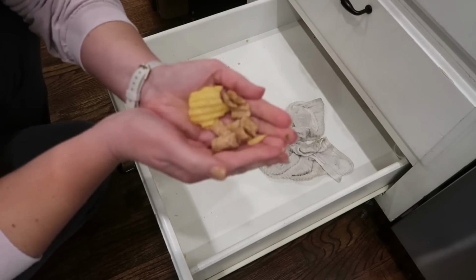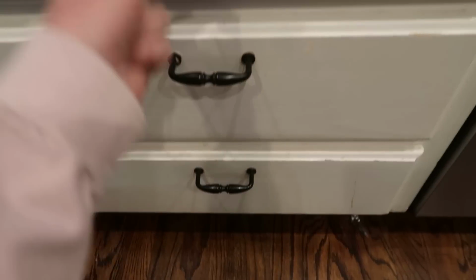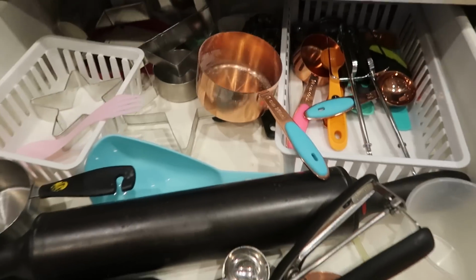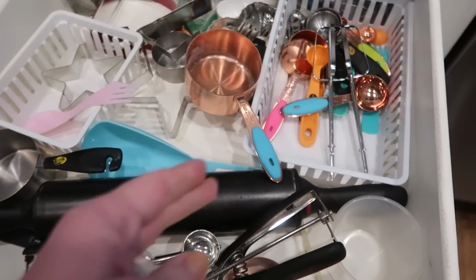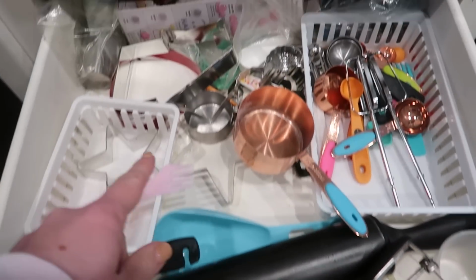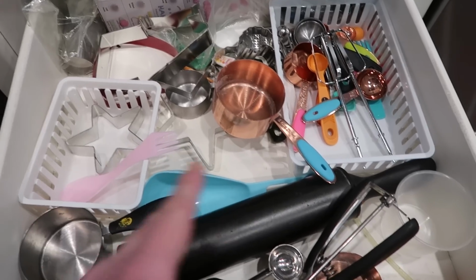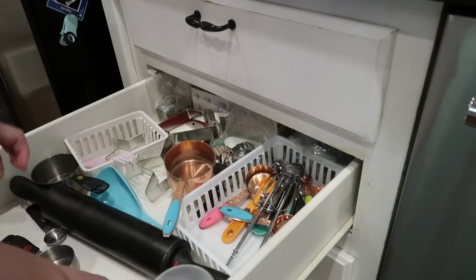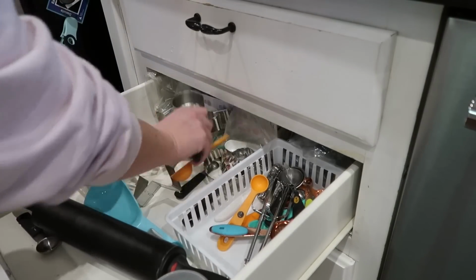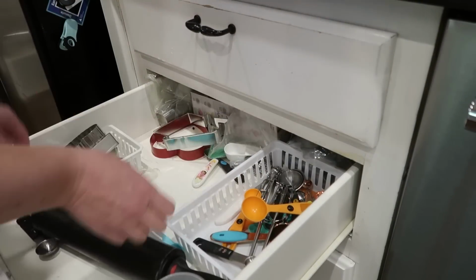I just found all of this in the back of this drawer. Ugh. This particular drawer is the one that I am going to need to address. These are all for baking, like measuring cups and spoons and my rolling pin, and there's cookie cutters and stuff in here. So all of this needs to come out. Some things probably need to go on their merry way. I need to see what complete sets of items I even have. We'll get to work on this.